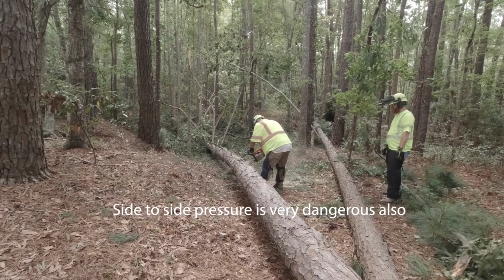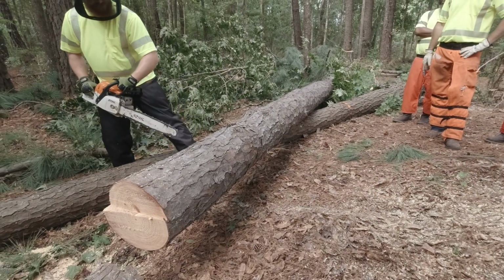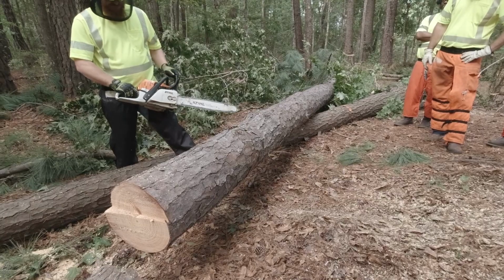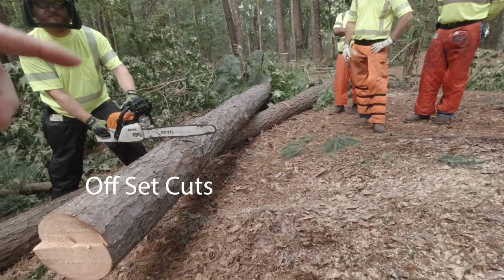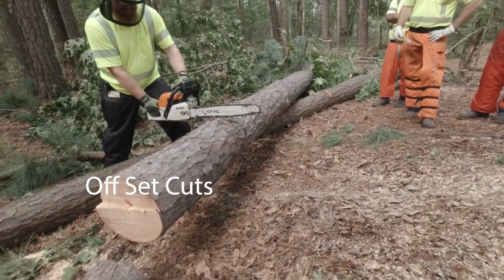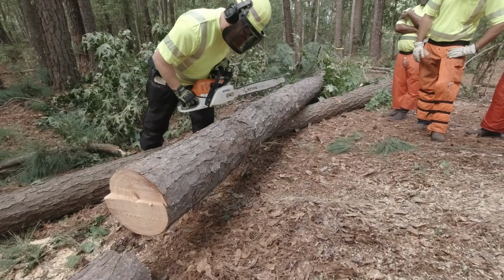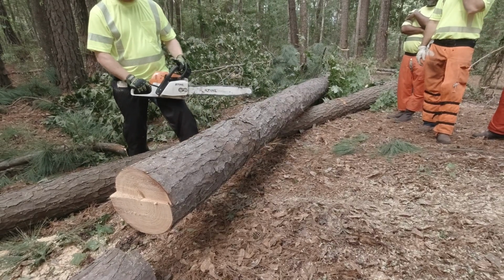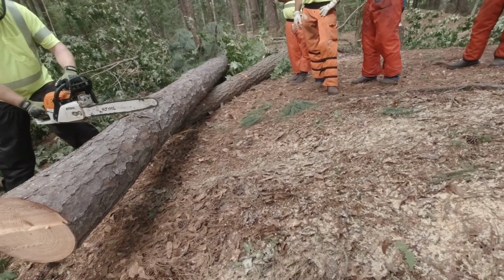Careful. Oh, inch and a half over, inch and a half. You're pretty high, but you want to cut an inch and a half over to the side of it.